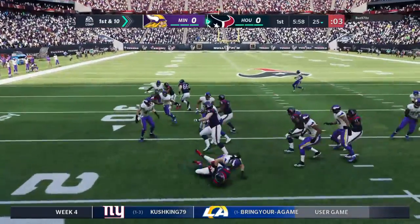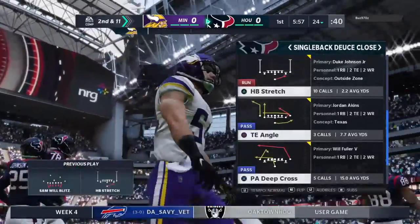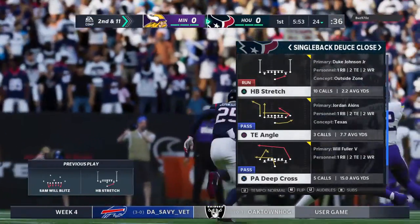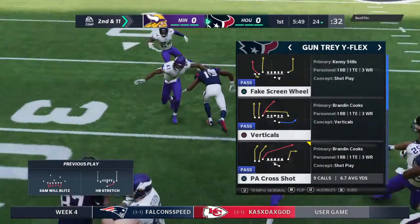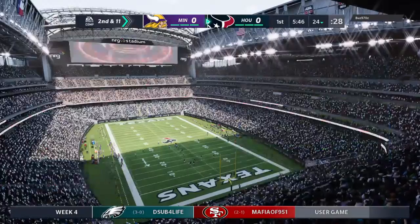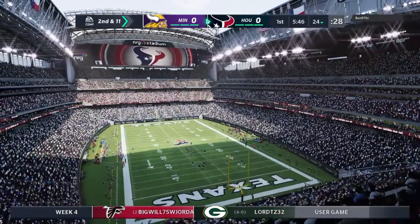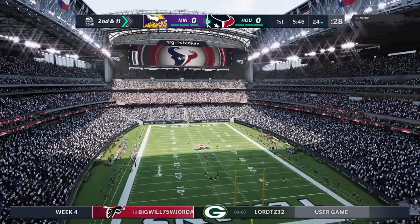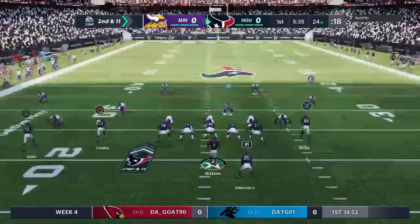The first carry now. This is Johnson. And he will lose yardage and be backed up to the 24. It'll go as a loss of a yard on the game's first play. Second down. Second and 11 at the 24-yard line. Ball at the 24 and a second and 11.